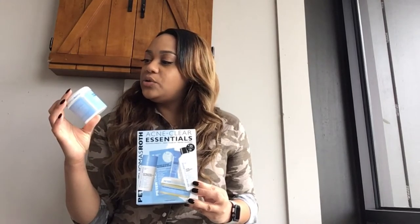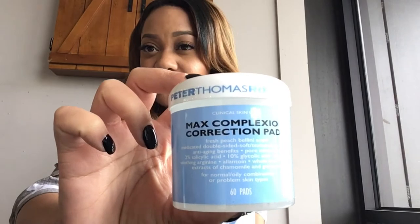Now before I jump into these products, I do want to let you guys know that in my regular skincare routine, I already use the Max correction pads. I already use these, and I wanted to try out the other products because I've had a lot of success with those pads, so I wanted to try out everything else. What I used for 5 days, which you will see in the pictures, how my results were, was the moisturizer, the pads, the spot treatment, and then the acne face wash.